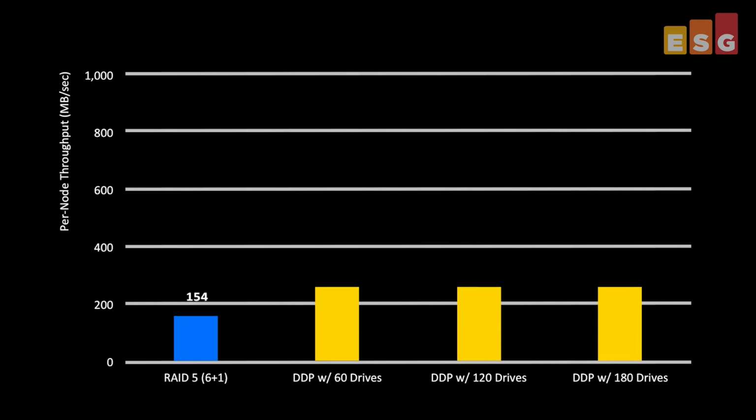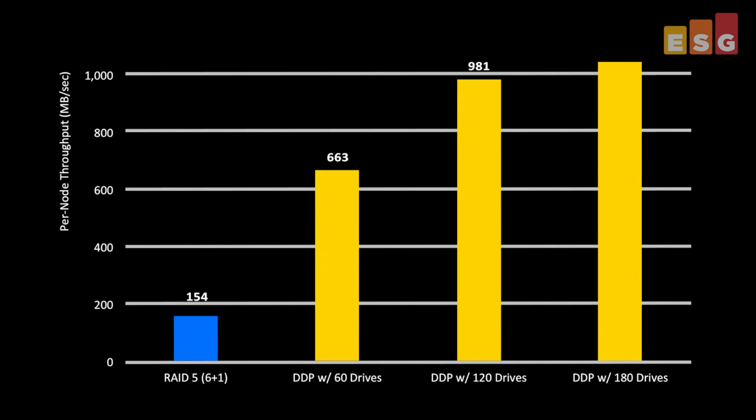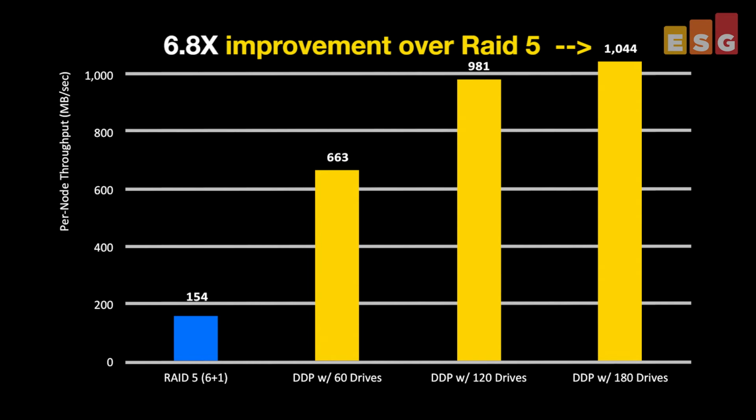In addition to traditional hardware RAID, NetApp E-Series can protect data with dynamic disk pools, known as DDP. DDP aggregates all drives in the E-Series storage system into a single storage pool, increasing performance of healthy systems and reducing the performance impact while recovering from disk failures. As we expanded the number of drives used by DDP, the throughput of each node increased. With 180 drives, we observed a 6.8x performance improvement over RAID.